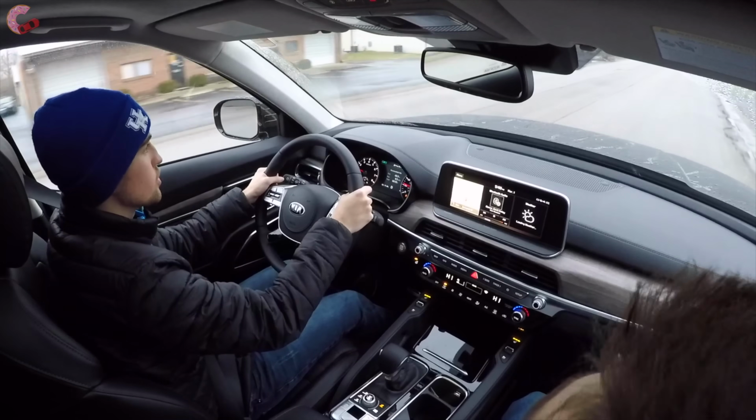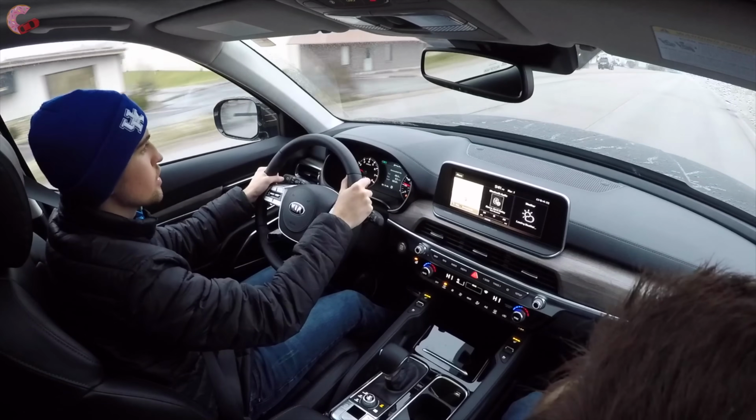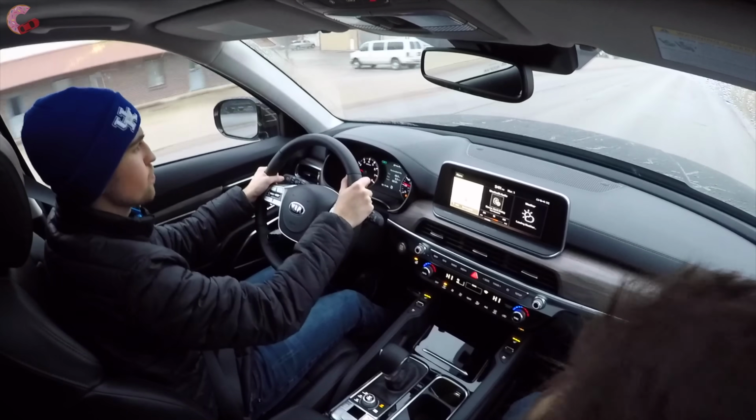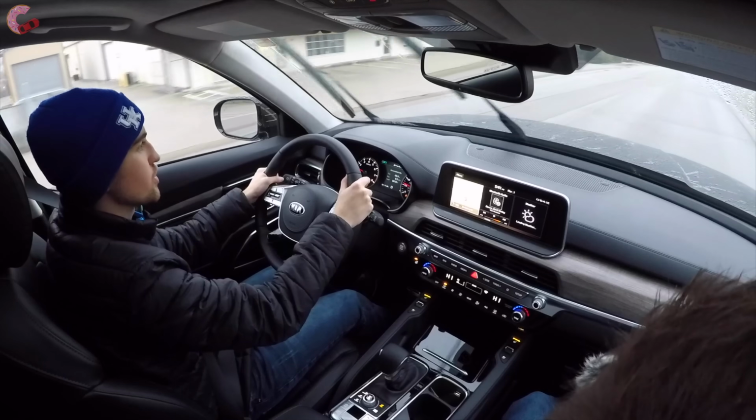And then to join the long list of things I really like about this car, the transmission. This 8-speed automatic is super smooth. You definitely don't feel any type of harsh shifts or anything.